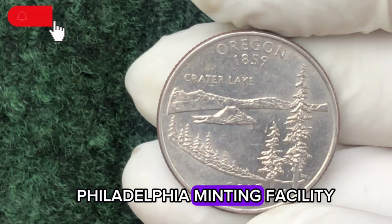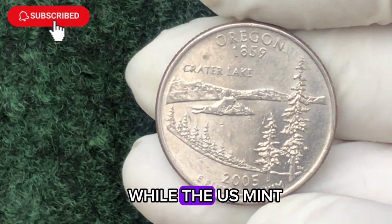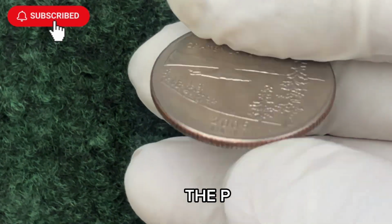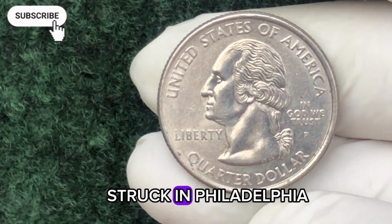The Oregon State Quarter was minted at the U.S. Mint's Philadelphia minting facility, as indicated by the P Mint mark. While the U.S. Mint typically produces coins in Philadelphia, Denver, and San Francisco, the P Mint mark on the Oregon Quarter signifies that it was struck in Philadelphia.